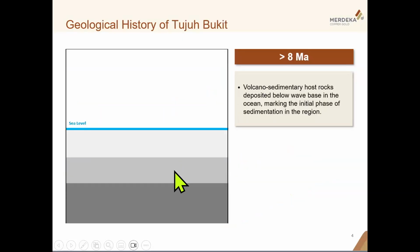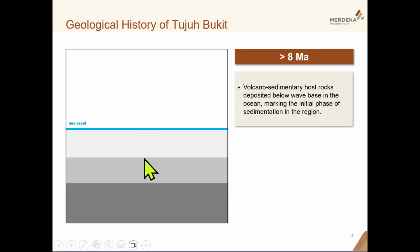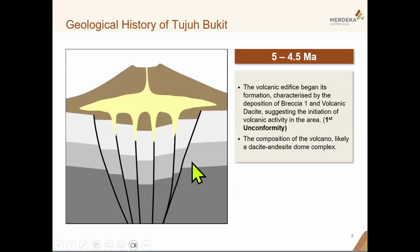I'll quickly run through the geological history of Tujuh Bukit. It starts off with some sediments, the volcanic sedimentary host rocks. This is sort of an undersea setting, mostly turbidites and things like that. Then there's some tectonic activity which breaks it up a bit and makes it receptive to intrusions poking their way through. Some of these beds are dipping, and if you walk over to Pulu Merah, which is the discovery outcrop, you can see these beds dipping towards the mine, just as you'd expect in this collapsing situation.